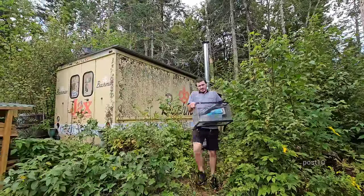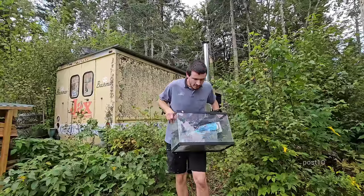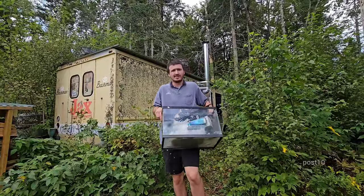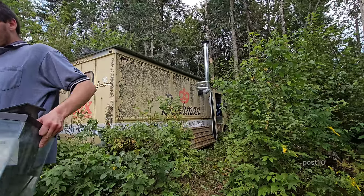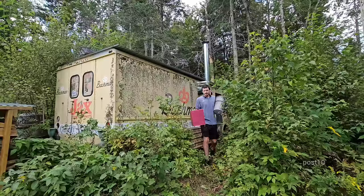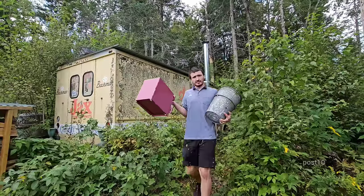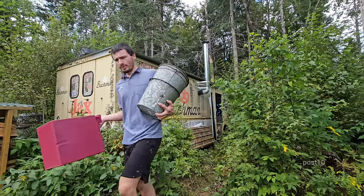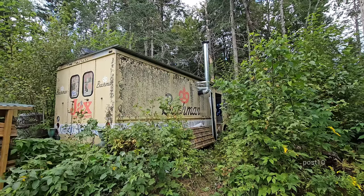This type of stuff's getting donated. It's so dirty, it's literally not even worth my time cleaning this. You know how cheap a 10-gallon tank is at the store? Not worth tripping over it and having to clean that someday. I found these pink boxes on the side of the road years ago, thinking I could use them for something. Nope. Just clutter.